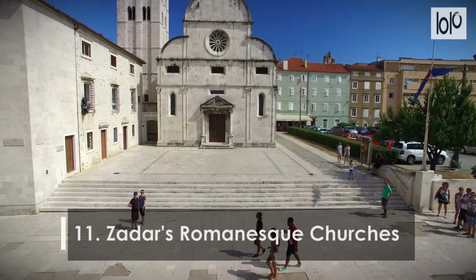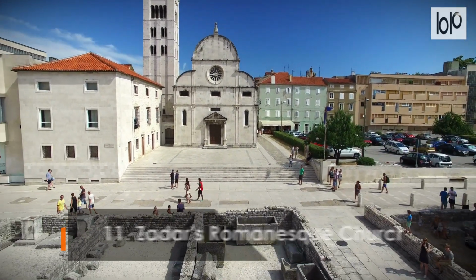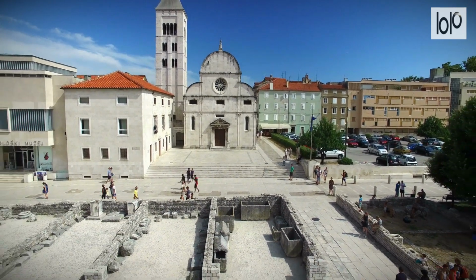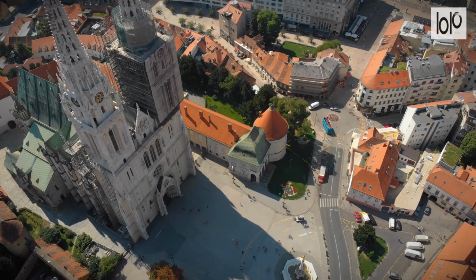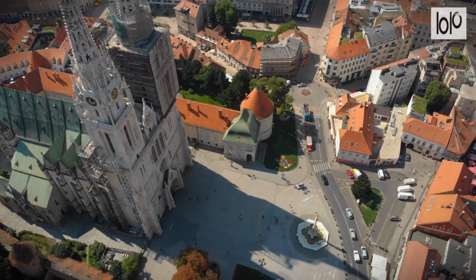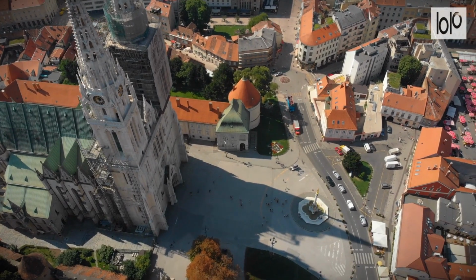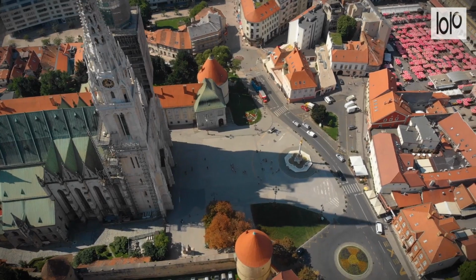Number 11. Zadar's Romanesque churches. Said to be the country's oldest continually inhabited city, it can trace its roots back as far as the Stone Age. Its top tourist attractions are its many fine Romanesque churches, most of them built between the 9th and 13th centuries, and filled with superbly preserved religious paintings, and ornate golden treasures.